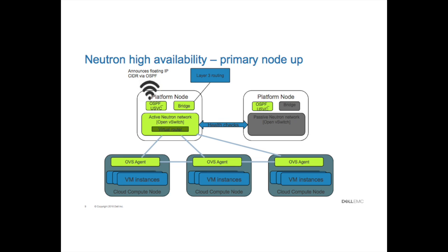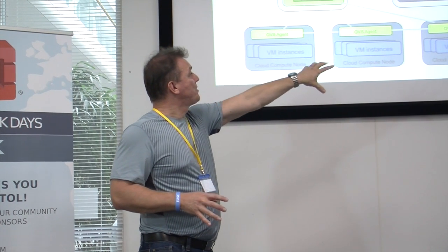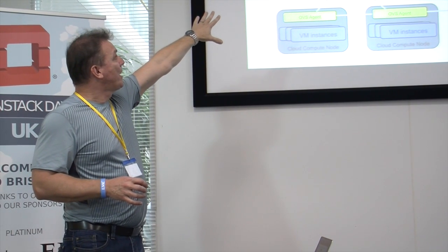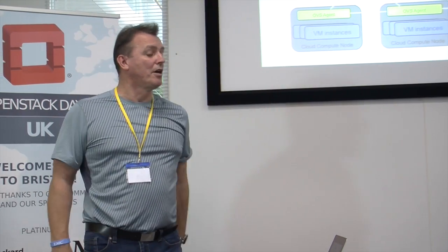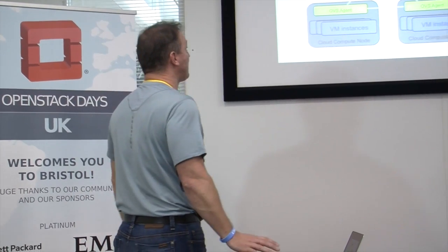When we are looking at the high availability that we talked about in the 1.0 version, so before DVR, we have one platform node, the active one. This one works, which pretty much means every agent on every deployed node is connected to the active Neutron node, and every communication goes through this active Neutron node and then out to the external network via layer 2 routing. That's it.